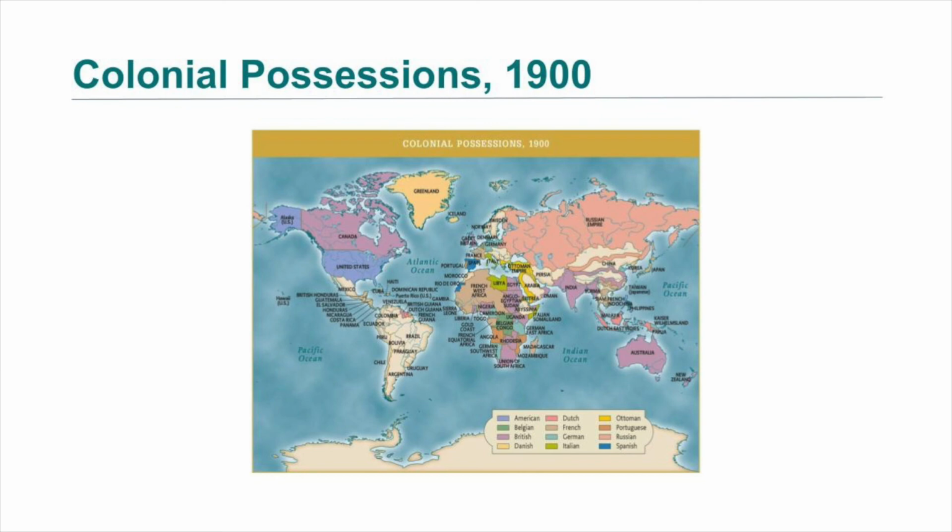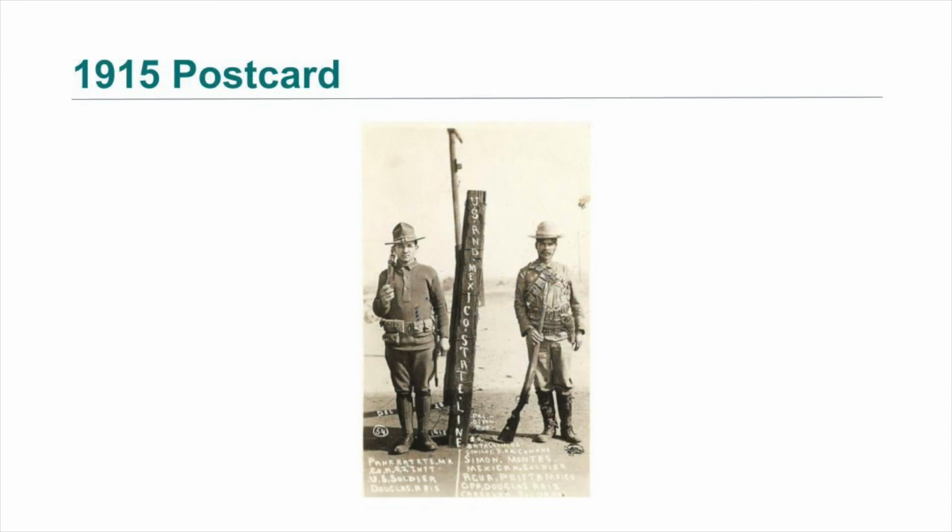This shows the various colonial settlements and colonial possessions in 1900 of a number of different countries. Okay, and you notice that the Americans don't have a great landmass outside the continental United States, but they have lots of possessions in smaller parts of the Caribbean, especially in smaller parts of the Western Hemisphere. And this is a 1915 postcard which portrays two soldiers, one American, one Mexican, at the border between the two countries. This was shortly before Woodrow Wilson ordered the American troops into Mexico, and the photo is intended to show a difference in the discipline between the two. You see the smartly dressed, standing to attention American soldier on the left, and this much more slouched, sort of leaning Mexican soldier on the right.